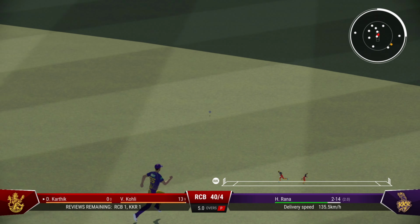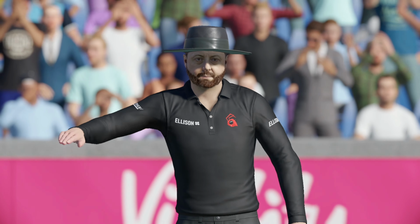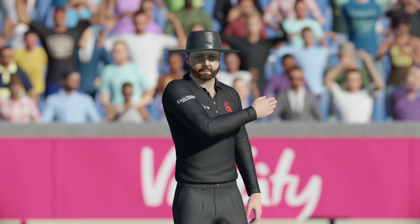Strokes it languidly away to the fence. A lovely shot. That races away to the boundary. A beautiful shot off the front foot. Just textbook stuff.